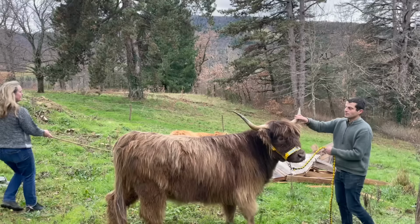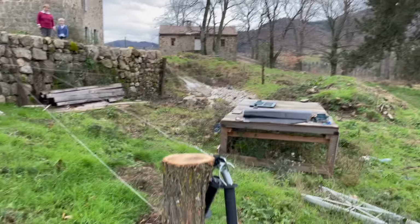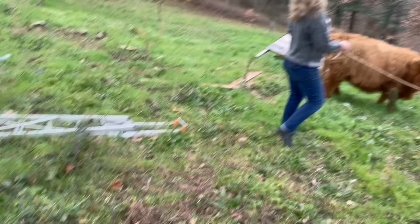Margot, can you close the gate, yeah, please? There's electricity. So which do I grab, the black? Yeah. All right. Can you take it?